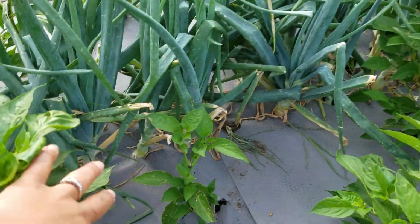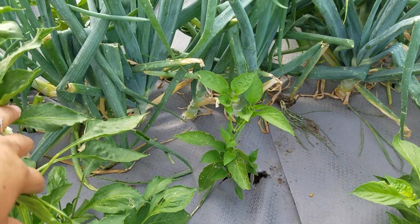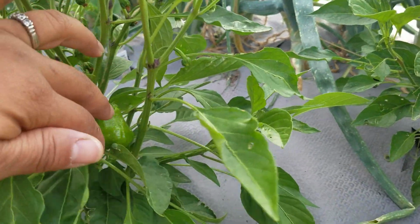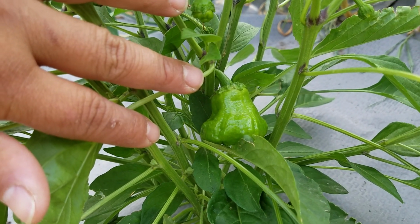Over here, my serrano. It was looking pretty stunted last time. It's growing back. I don't know how much we'll get off of it though, but hopefully a couple. Love serranos. My Scotch bonnets. I am actually getting peppers already. Who says we can't have hot peppers in the panhandle of Nebraska?